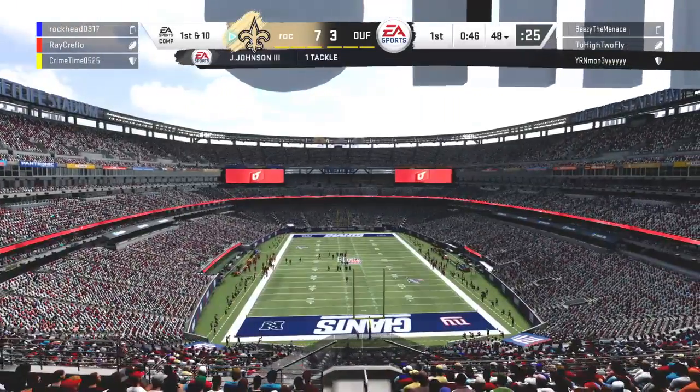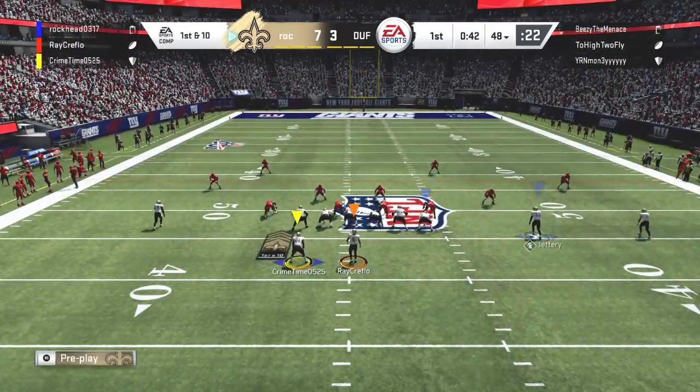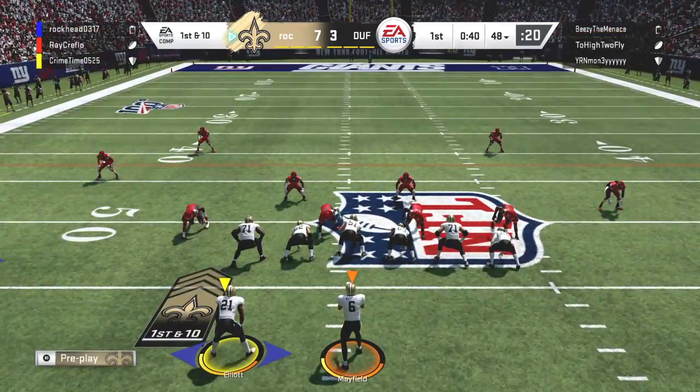That looked like a pretty good route combination there because you've got to find a way to clear the guy running the drag, because when you do, you just put the ball on him and then let him run. Yeah, he's got some space.